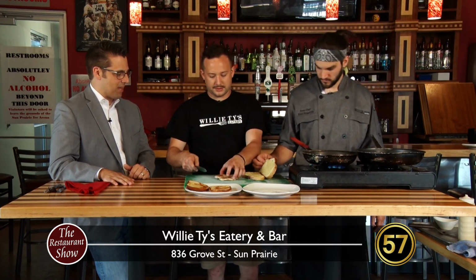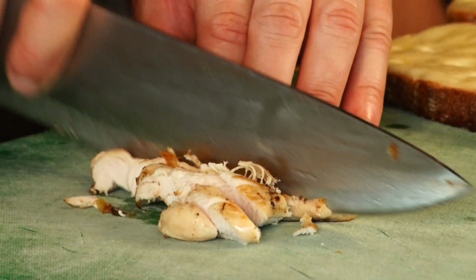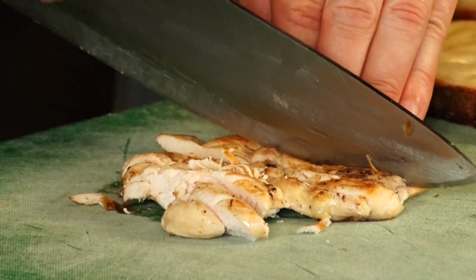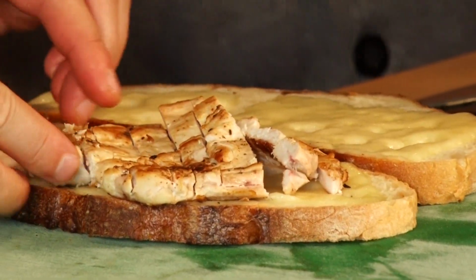This is the cordon bleu that we're doing here. We do a 6 ounce chicken breast with Swiss cheese on a panini bread, a little bit of ham, and garlic aioli. I love a good Swiss cheese. Wisconsin Swiss as well. Of course. Local.